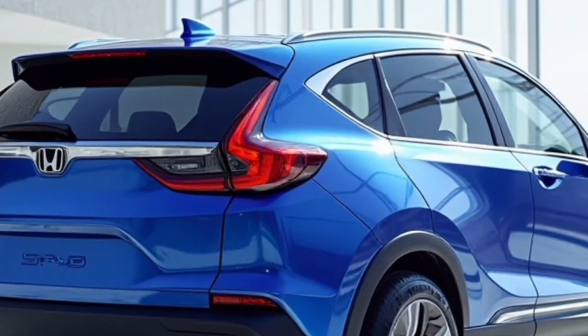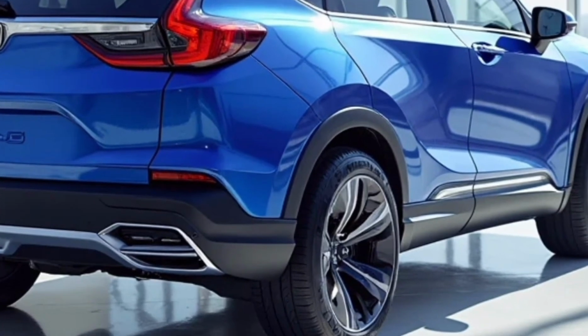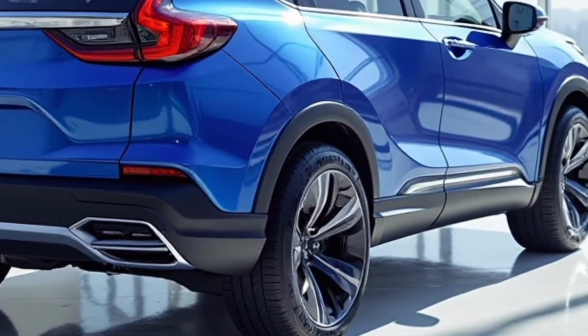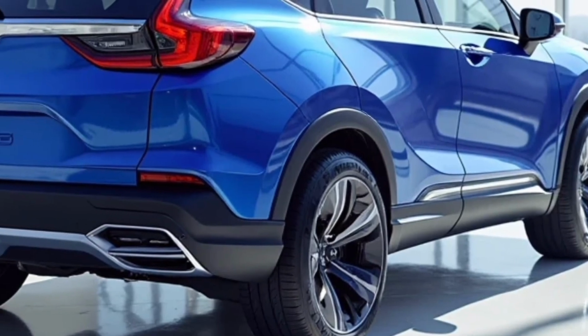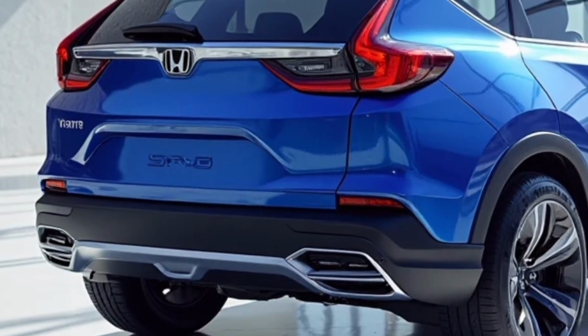The Zero, in its name, symbolizes a return to the starting point, a reset that allows Honda to rethink mobility from scratch. It is a declaration that this is not simply an evolution of existing cars but an entirely new foundation upon which future vehicles will be built.